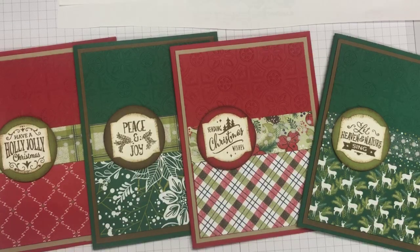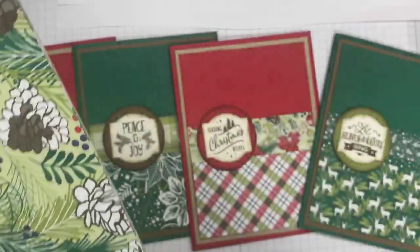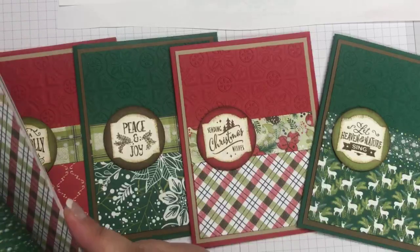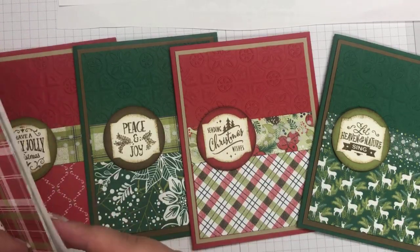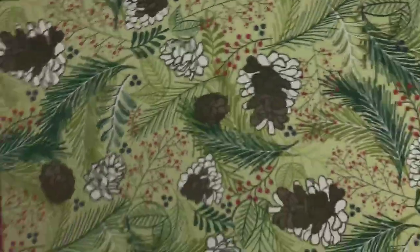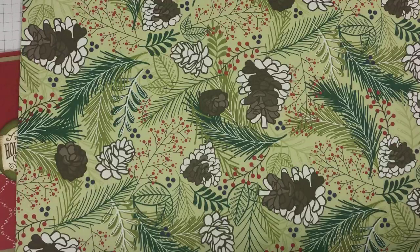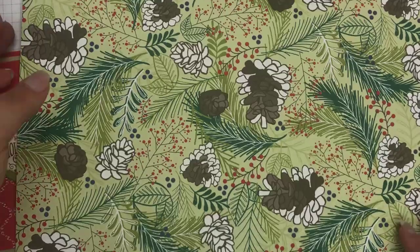So many times I think once that holiday catalog comes out, we just kind of forget about our annual catalog. And I'm here to tell you that this paper is gorgeous if you haven't seen it yet in the annual catalog. Out of all of the Christmas paper, this is probably by far my favorite. And so I paired this paper with a stamp set in the holiday catalog and came up with this beautiful class for all of you.